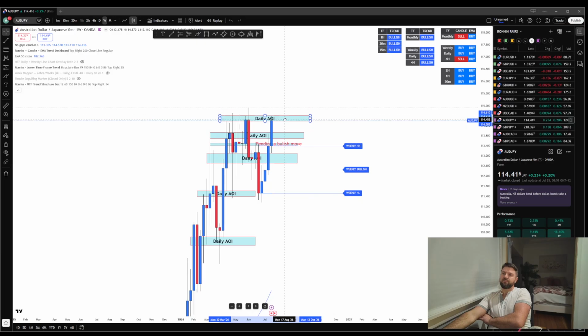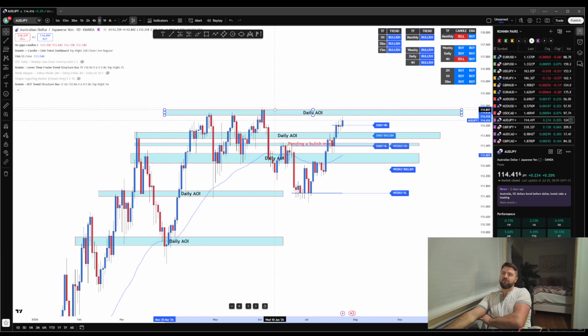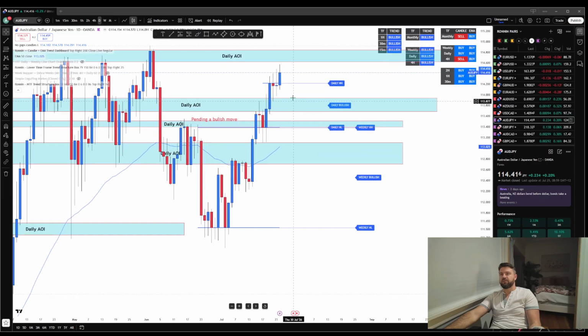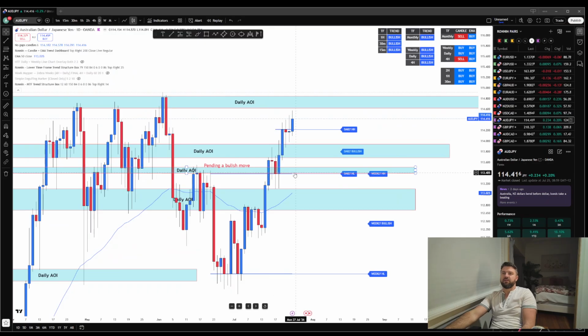Okay, this worries me. Daily. Okay, so that's why I should have left that alone. So daily has 1, 2, 3 touches. That's a valid area of interest. However, they're outside our actual structure. So our structure is here and here. So we only have 2 areas of interest.